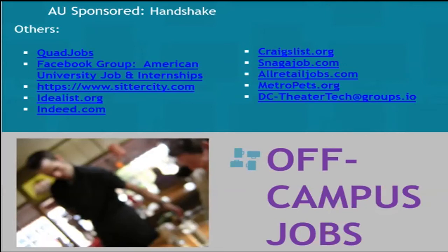And then the last one, DC Theater Tech Groups, it's a website where the theaters in the DC community will often list paid positions, particularly for people who might want to help take down a set or build a new set.